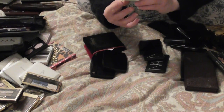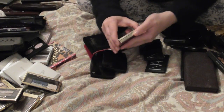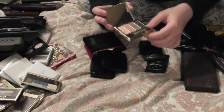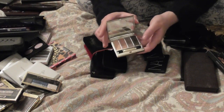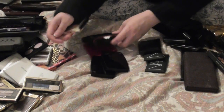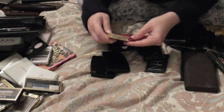We have this one from Clarins. This is the 4-colour palette in the shade Nude. And every time I've tried to use this, I've not gotten on well with it. I don't know if it's just me or if it's the palette, but we need to just part ways. It's just not working. I still have the little velvet pouch. So yeah.